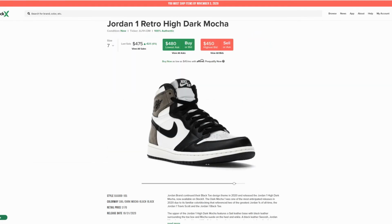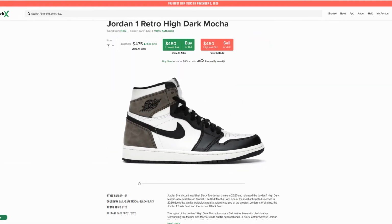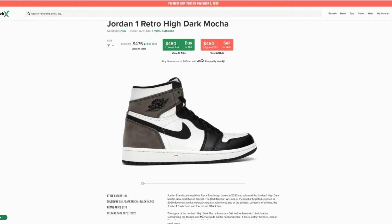This is going to be an excellent shoe to just hold on for a few months or a few years. I think these could do shatter backboard prices in like 5 years. Those are all over like $1,000, and honestly, I think this is going to be a classic.